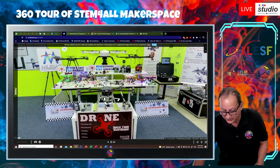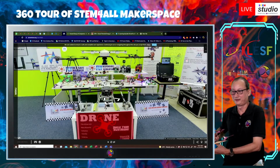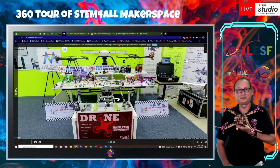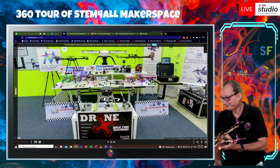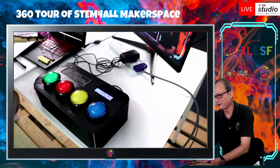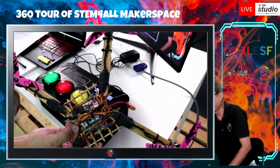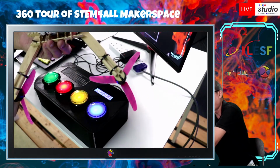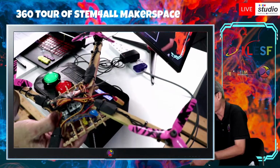Can you see there's an ice cream stick drone here? Oh, it's difficult to see. Let me just pull it out for you. So this is an ice cream stick drone which was featured yesterday with Daryl, our lead trainer. Let me show you a more detailed view. Isn't that very nice? You can see it is very fragile. Yes, it is very fragile, but this is an educational version of an ice cream stick drone.